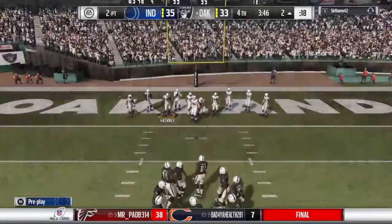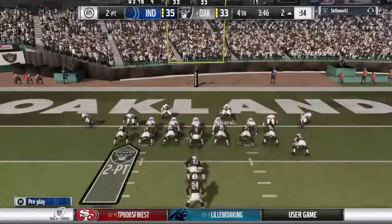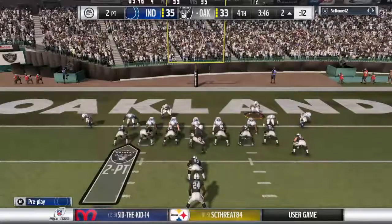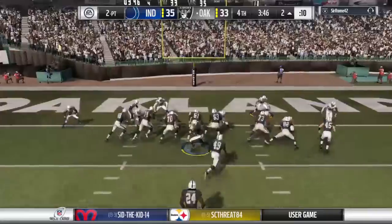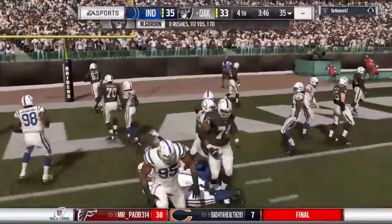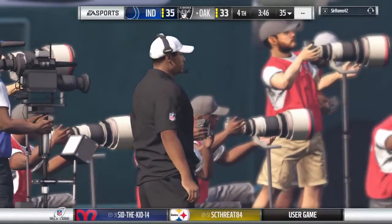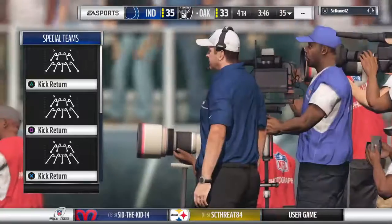And now the Raiders will face an important 2-point conversion attempt here. All right, here we go. They'll try and punch it in. Gordon, but he is not going to make it. It's a big play by the defense, and they're going to hold on to their 2-point lead.